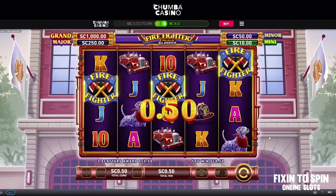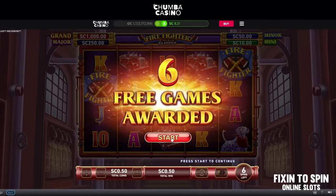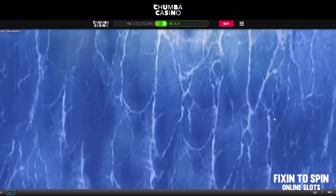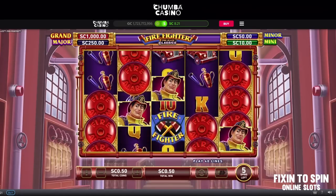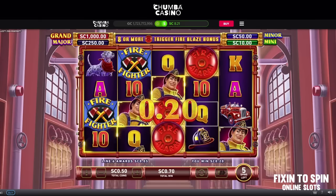We can get a nice big win or a bonus in the bonus. All right, let's do it. Come on, come on. Lots of fire. Lots of fire. Come on, come on, come on. Lots of wilds. Lots of wilds. Come on. Oh, or a re-trigger. I forgot. We can get a re-trigger.